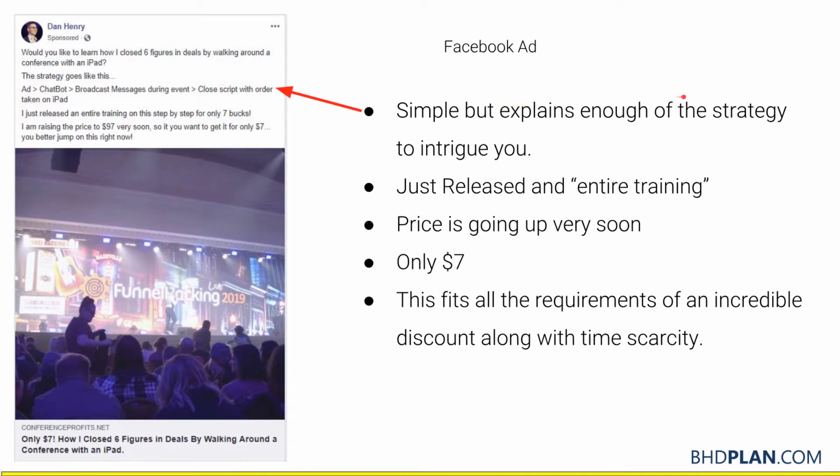It's simple, but it explains enough of the strategy to intrigue you, right? It's like, here's what my strategy is like. Ad, chatbot, broadcast messages during event, close script with order taken on iPad. In essence, what he did is he put an ad on Facebook. He's explaining his process at Funnel Hacking Live to where he closed over $100,000.